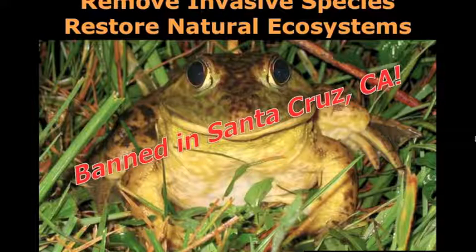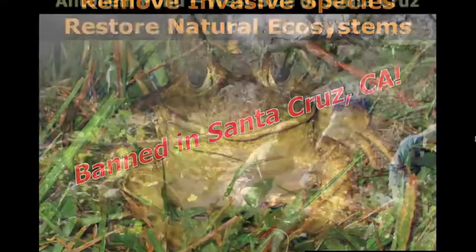And so we want to get the statewide ban because also our state is spending hundreds of thousands of dollars every single year removing these frogs from areas where they're causing problems. So it doesn't make much sense to keep importing them if we're trying to protect these native amphibians. And we're going to have a class all about bullfrogs coming up soon. I highly urge you to attend that Save the Frogs Academy class.